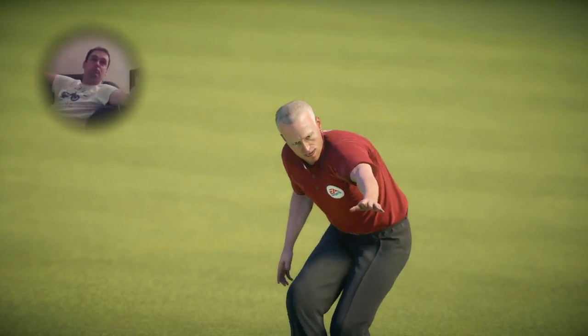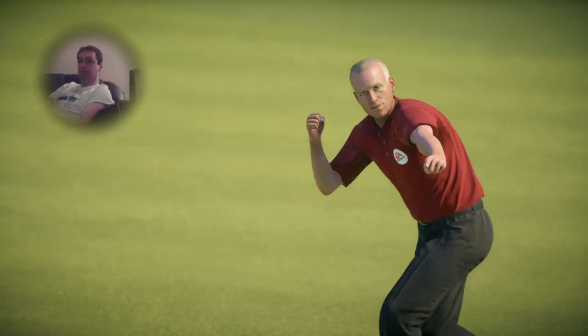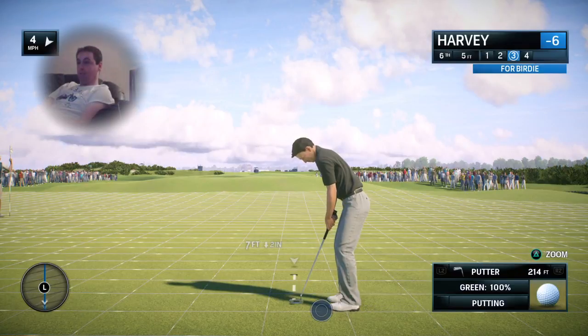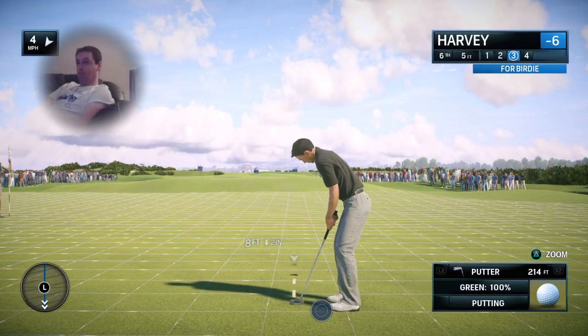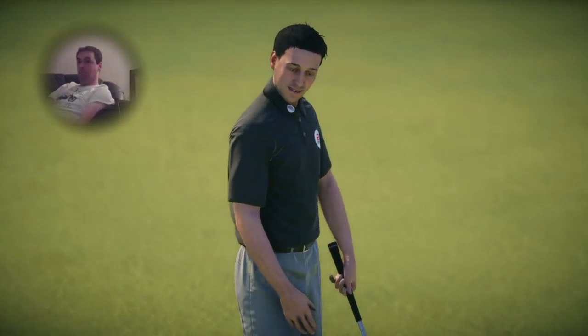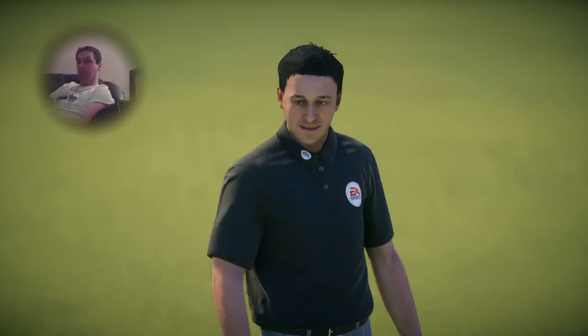Wow, what a putt. That is huge. Been pretty good all day from this distance, just trying to take care of business. Just an amazing display. The records continue to fall.